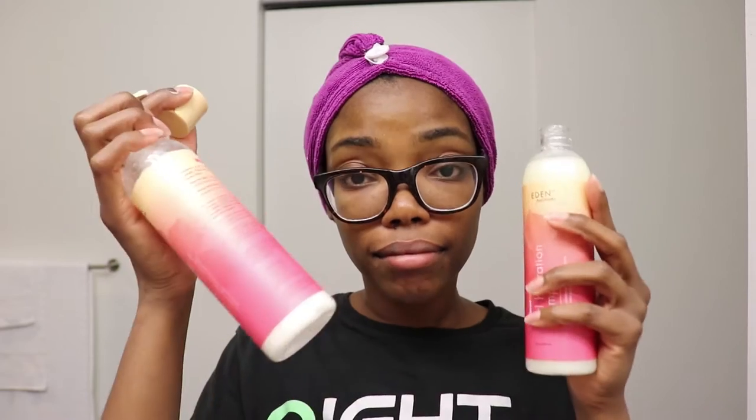I cannot use hair products that have a very strong scent to them, but these products smell so good. I could really just sit here and smell it all day. I don't exactly know what hibiscus smells like, but this stuff smells good. And if this is what hibiscus smells like, then sign me up and get me some hibiscus, okay?